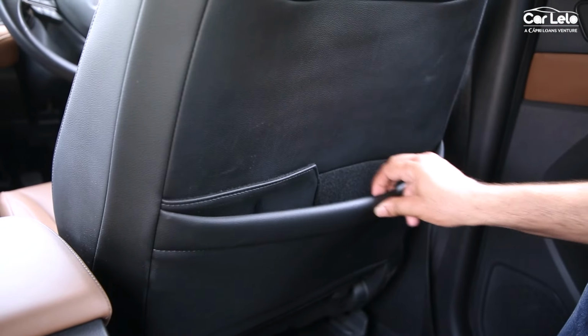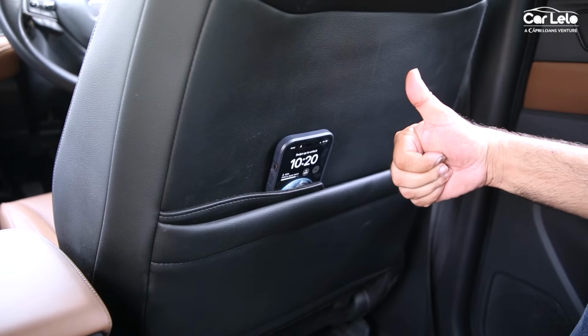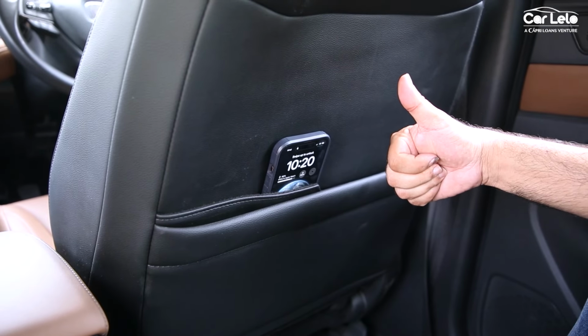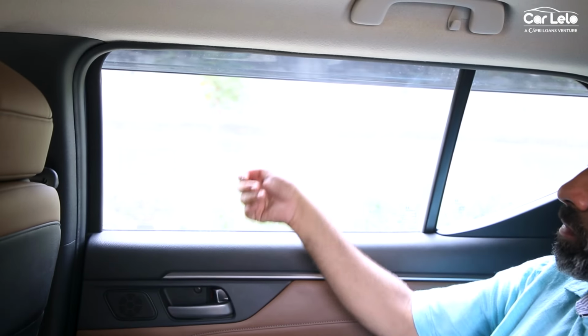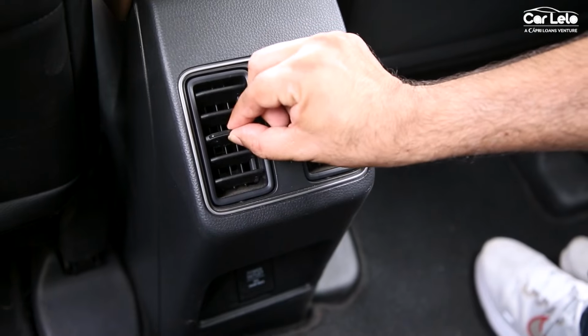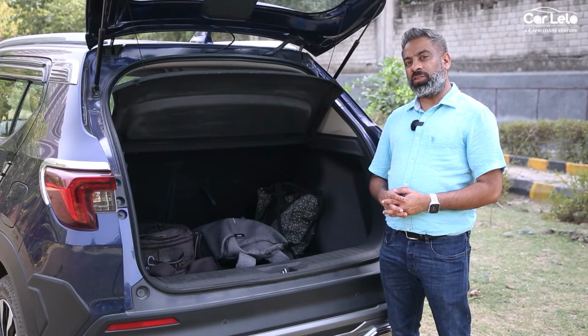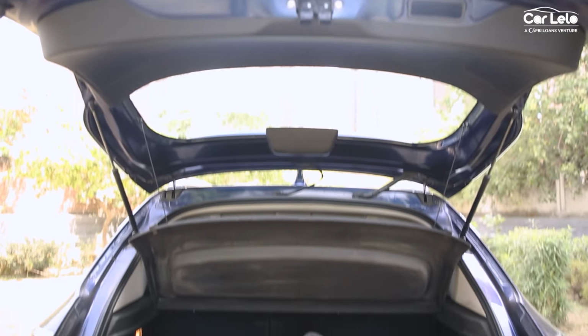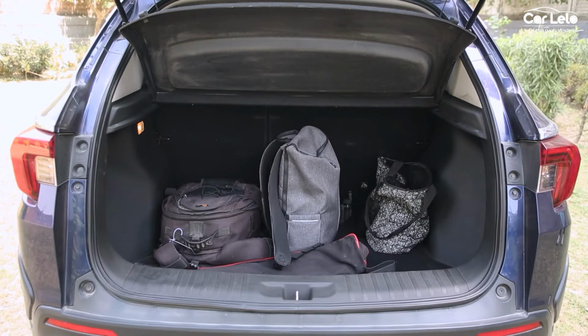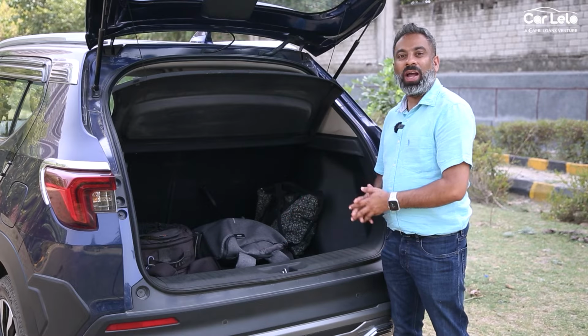That said, from a convenience point, you get these flaps for storing stuff and a separate pocket to keep your cell phone handy. Due to the scorching heat, I did miss the sun blinds, which are not a part of the package, but then the rear AC vents kept me cool nevertheless. To store luggage, this SUV offers 458 liters of boot space. As you can see, it can accommodate quite a lot of stuff, as the loading bay is also fairly low and easy to access. Now to the driving part.